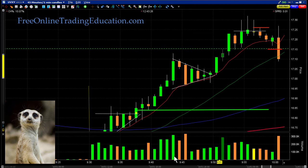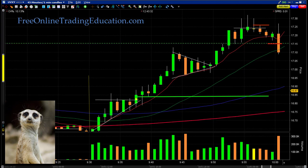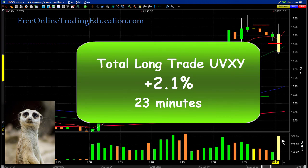So let's take a look at this whole trade here. We had an ascending triangle, broke out, went up here. It actually did a bull pennant, could have added to the position, but we didn't. And it ran up here. When it started to resist here, I went ahead and took out half, and then when it dropped below this major line of support and resistance, it even dropped below the 20, so good thing I did, right? And look at the volume when it did that. So this total trade was for 2.1% in 23 minutes.